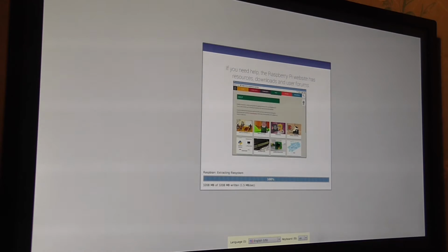So it's 99% and 100%, and copying files is finished. So we will see what's next.